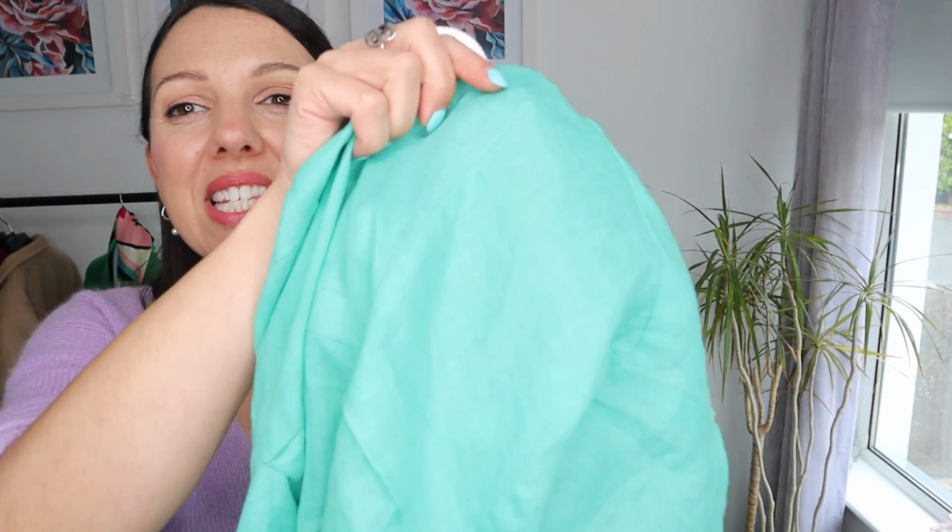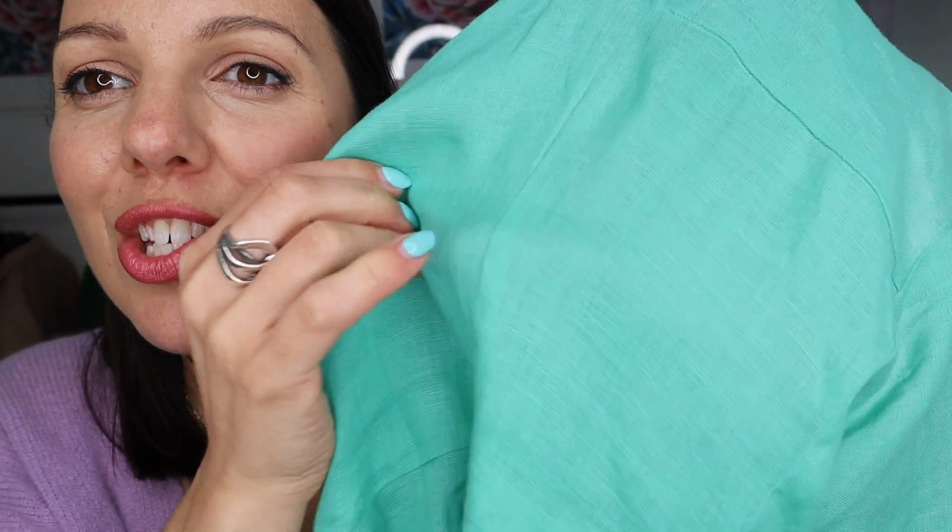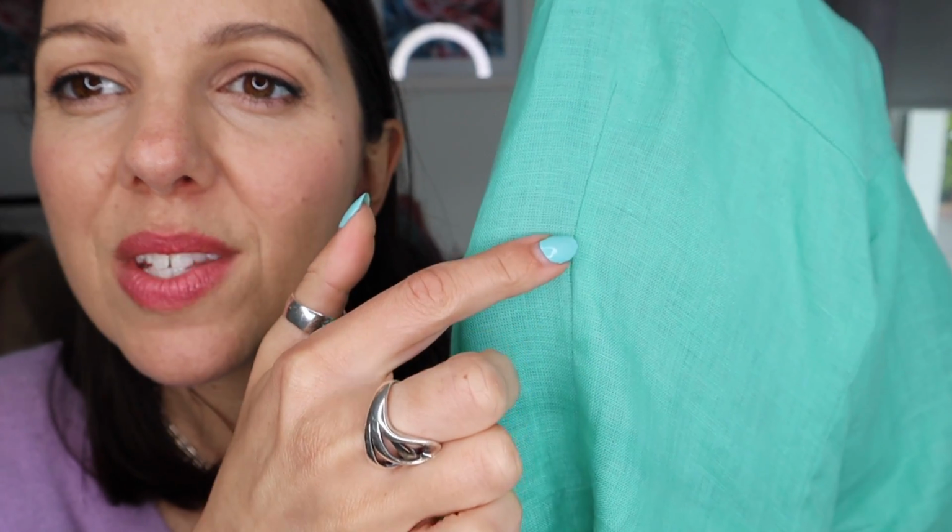So hopefully you can see, if I bring this up closely, you'll see that there are lines in the fabric here. I've knocked the camera now, it's shaking a little bit, but you can see those there.